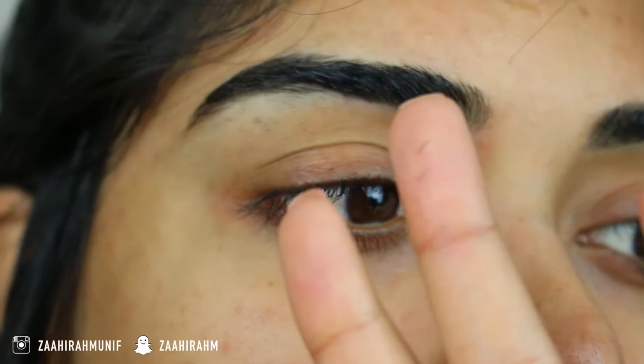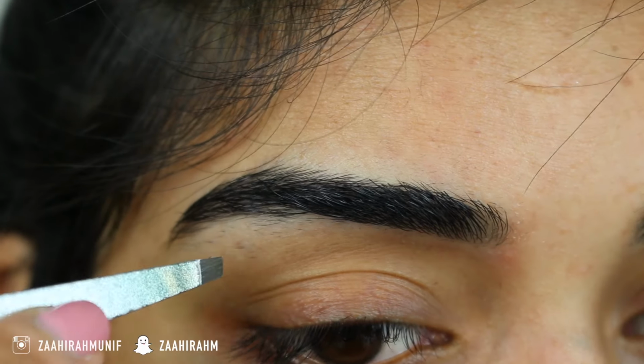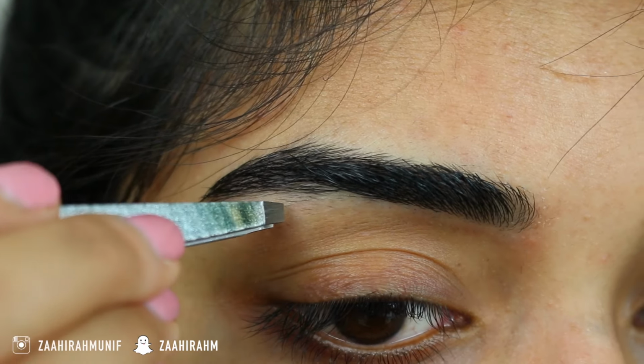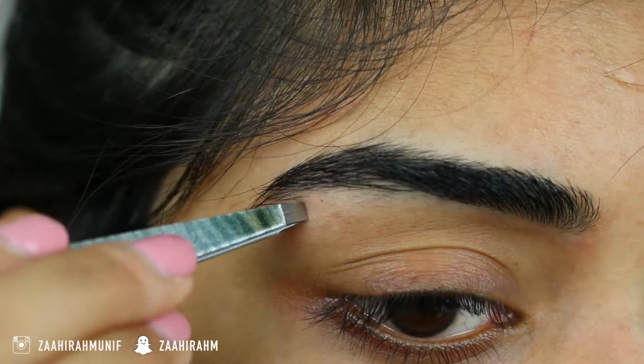When I'm pulling them out, I put the hairs on my finger. They just kind of stick on my finger, and that way I don't have them all over the place and I don't have to keep wiping my tweezer on things. Yes, this does hurt a little bit. Especially if you're hormonal, don't pluck when you're hormonal. Don't remove any sort of hair when you're hormonal.